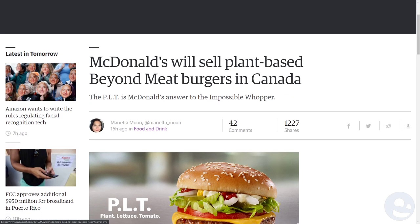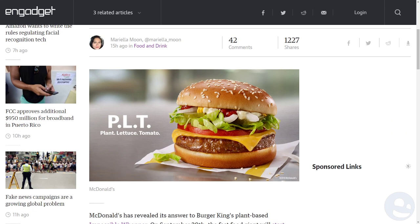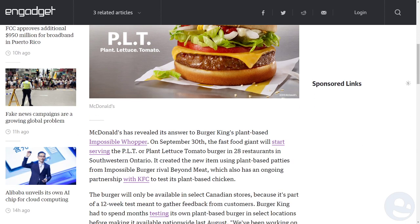And finally, McDonald's is getting on the fake meat train, as we like to call it. We talked about Burger King and the people using the Impossible Burger. Seems like McDonald's now is getting on board with Beyond Meat, and they're going to do a pilot in Canada. Beyond Meat stock soared as a result of this news, as McDonald's is going to be trying out the PLT. That's a plant, lettuce and tomato sandwich. On September 30th, the fast food giant will start serving the PLT in 28 restaurants in southwestern Ontario.